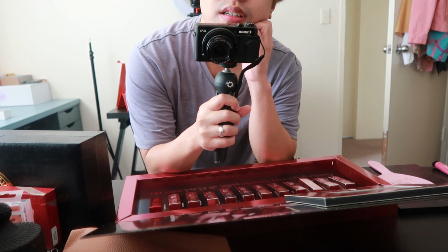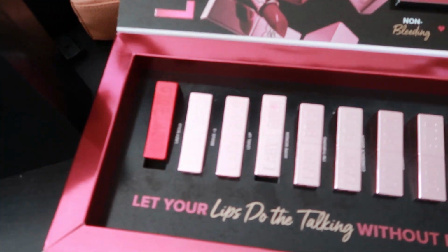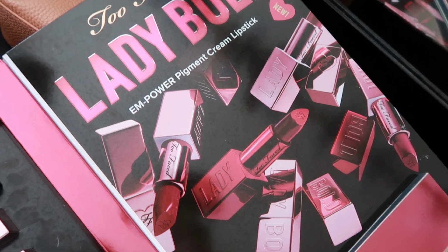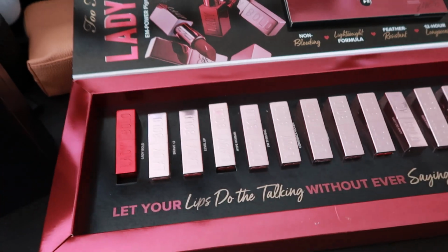I mean, you can see, ooh, can you see it? Yeah, okay, you can see my lips are really stained still. But yeah, these are really good lipsticks, by the way, guys. They're super pigmented. It says Empower Pigment Cream Lipstick. Totally believe that. It is so pigmented.